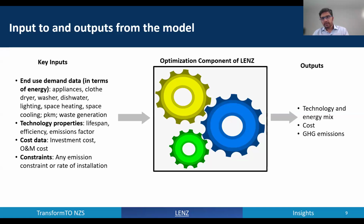And then it optimizes. It uses a linear optimization method, and the output it produces is what technological mix or energy mix is most suitable to meet those goals that you have specified for the model. And then it also produces the cost of meeting that goal and the emissions of that particular pathway.